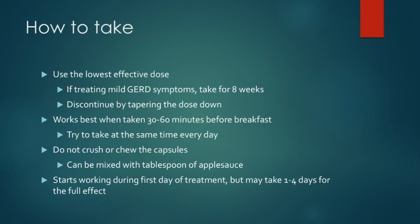So what is the best way to take this drug? Well, first of all, you will want to take this at the lowest effective dose and also for the smallest amount of time possible. And when I get into the long-term side effects, you may realize why. The recommendation for mild GERD symptoms is to take Omeprazole for 8 weeks and then taper yourself off the medication. If you still have GERD symptoms after that, it's really up to your doctor on how to proceed.